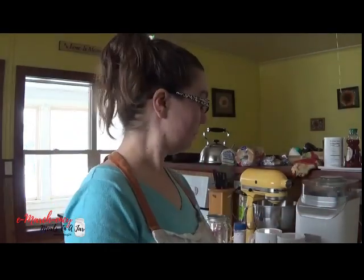You can't see out the window right now, but we are currently at about 6 to 8 inches of snow. Spring is not here yet. So I am going to make a strawberry pineapple crumble. It sounded like summer, sounded delicious, and that's what I'm gonna do. I'm gonna do a little twist on it though.